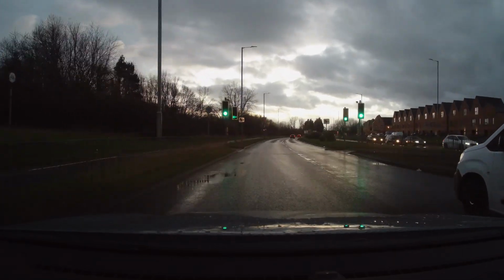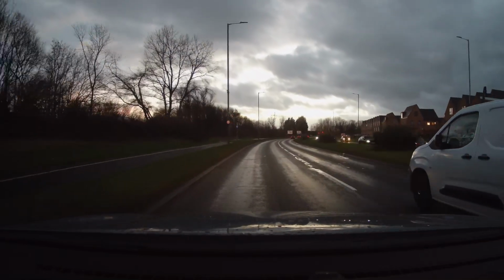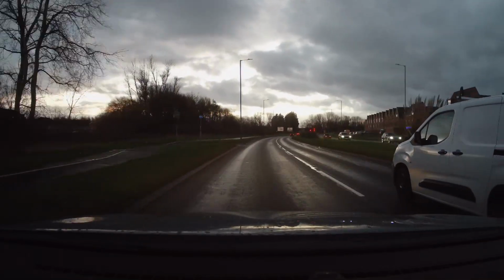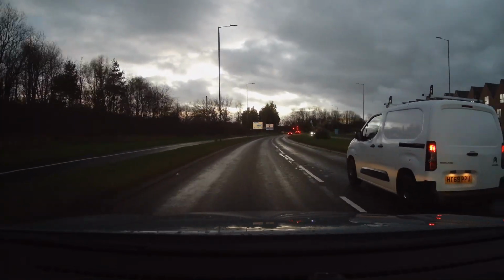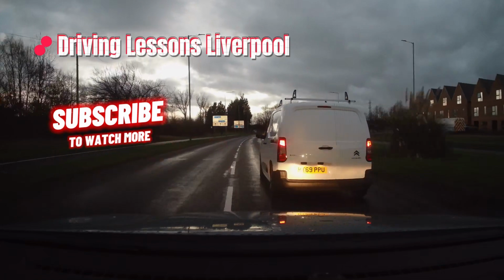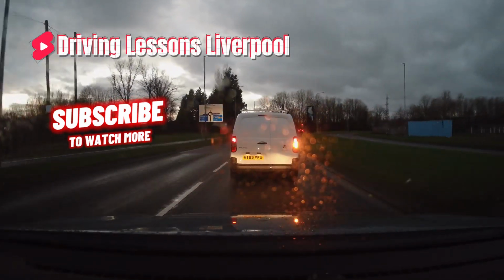Now up ahead we're going to have to get into the right hand lane because we're going to be following the road ahead at the roundabout. I slip in quite close to this van here because he wasn't really making progress. You can see the car behind flashes in. Just creating that gap again.